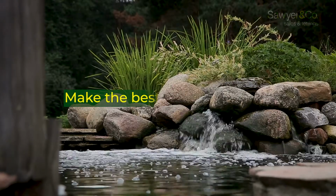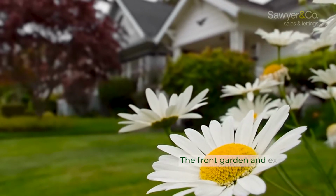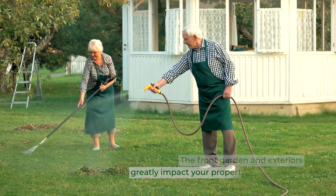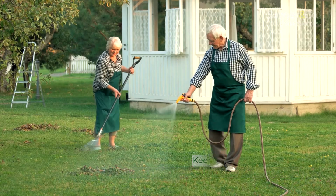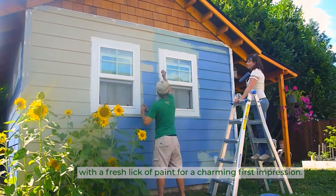Tip number 1. Make the best first impression. The front garden and exteriors greatly impact your property's curb appeal. Keep it tidy and welcoming, with a fresh lick of paint for a charming first impression.